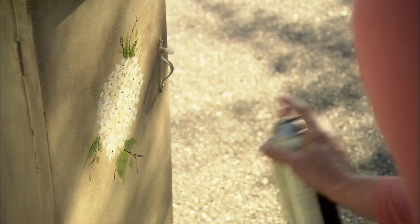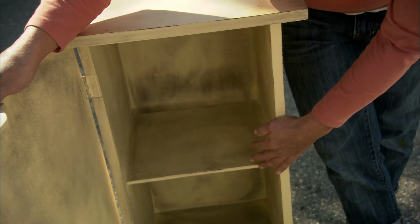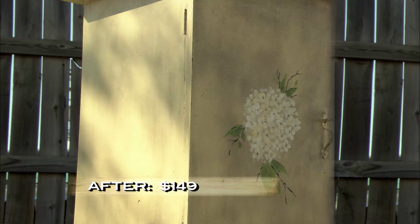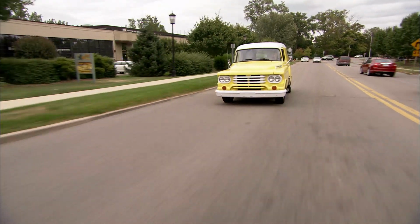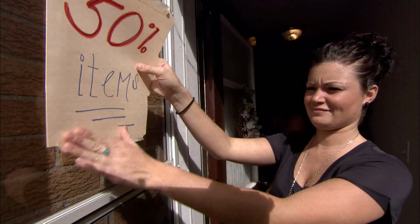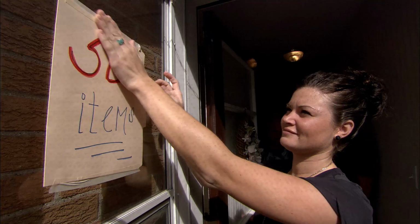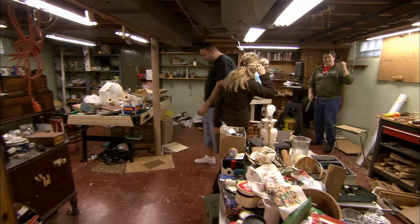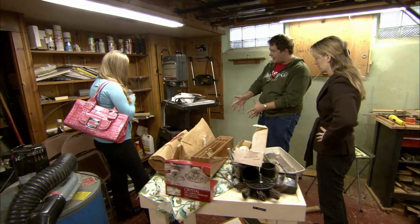When I originally put the yellow on this, I decided to distress it some more, and then I also used another antiquing glaze, but I put a lot on and then took a lot off, so it's not dark or overly done. It's the last day of the sale, and Cari has slashed prices down to 50% off. At this point, clients are highly motivated to clear out the house as quickly as possible so they can put it up for sale. What are you inquiring about, the possibility?